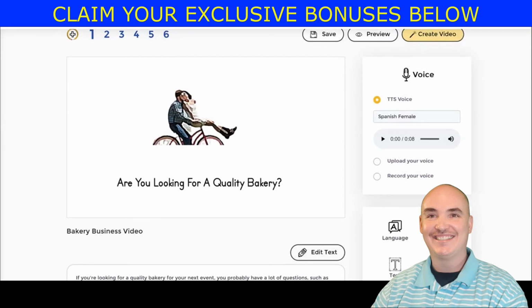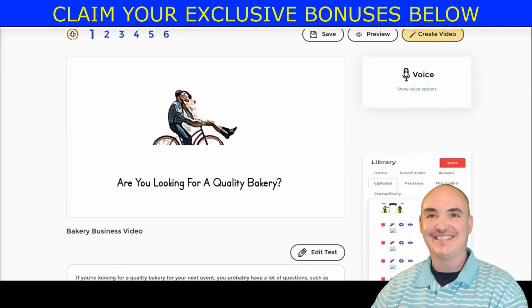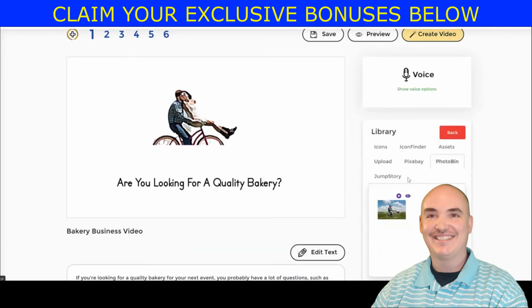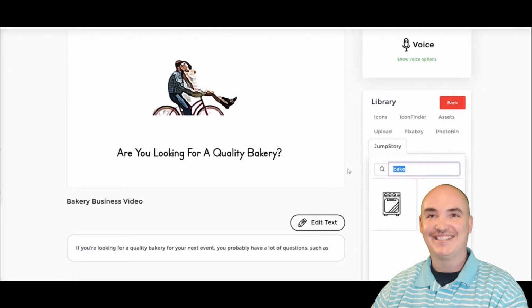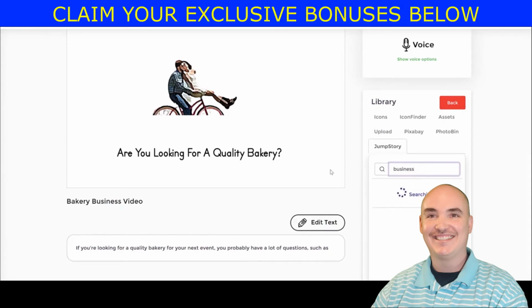Pretty powerful, right? That means that literally you'll never run short of Doodle assets or whiteboard assets ever. On top of that, we also have Photobin here, and we have this really cool integration where you can go a step further and find all the Doodle videos you'll ever need. So for example, if I wanted to do something to do with baking, as it's a bakery, well, I have Doodle assets on that. Let's say I wanted to do something on a business, so let's say I wanted to grow a business. Well, you have all these Doodle assets specifically for that.